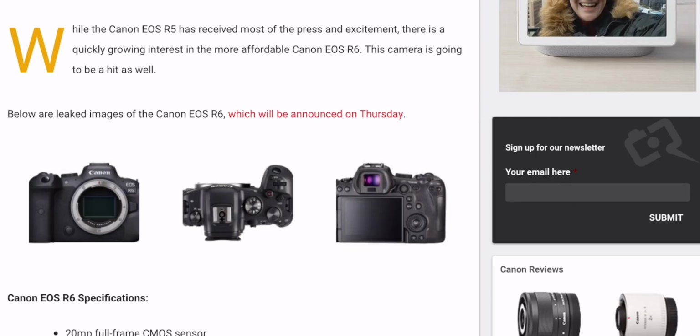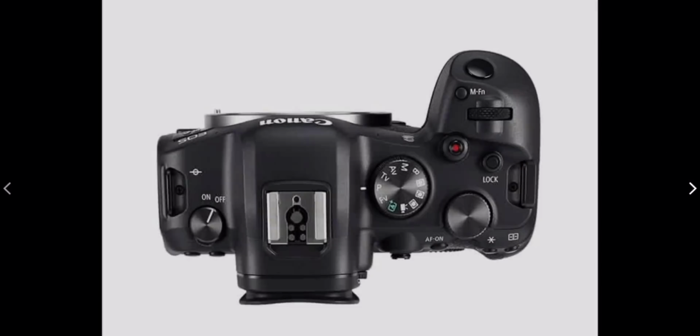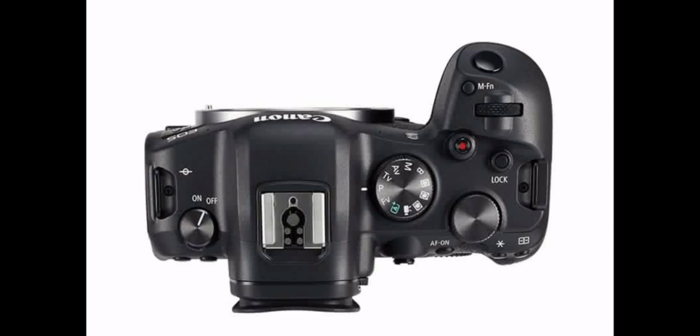So we get a nice front view, a top-down view and a rear view, and if you look at all these photos here, it seems very much like how the Canon R and the Canon RP were lined up against each other. If you look at that top-down view of the Canon R6 right now, it looks a lot like the top view of the RP. Big feature, of course, is that it has no screen on the top, which was rumored, that, again, the body of the R5 would have the screen, whereas the R6 would not.